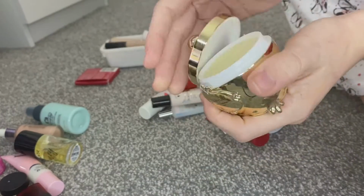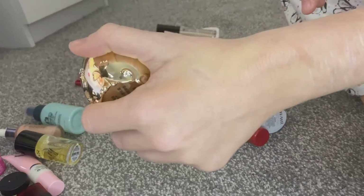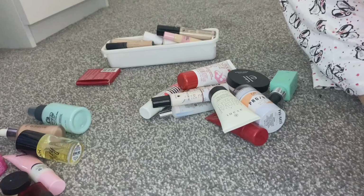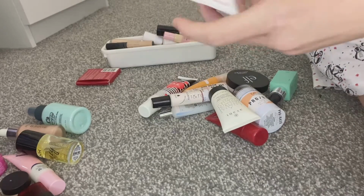This one can go. I got this from Amazon a wee while ago, and it is actually quite nice. It really kind of blurs. You probably won't even be able to see that, but it really does blur your pores. But I just don't use it. I really don't, and it's probably quite old at this point.